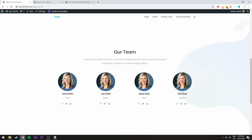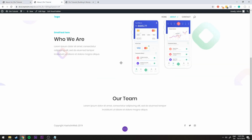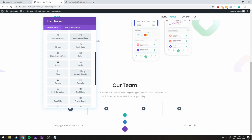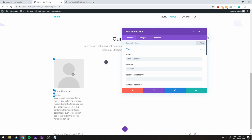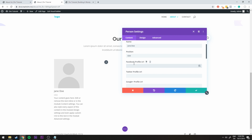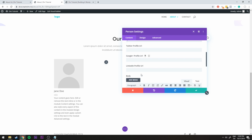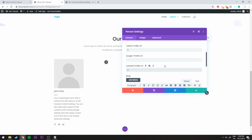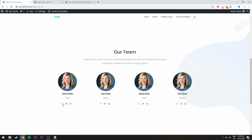Now it looks like we need a row with 4 columns. So let's click on the green here, choose this one, and we will select person. Now, for the name, Jane Doe, position, she's the CEO. Now, if we look here, we can specify social media profile links. And I'll just type something in here, but you'll just add the Facebook or Twitter URL if you need them. And as I add in something here, the icons down here will appear. So yeah, these are the 3 we used, I believe. Yes, indeed.